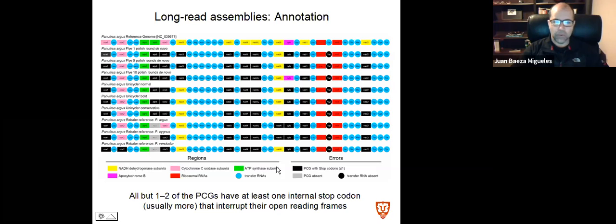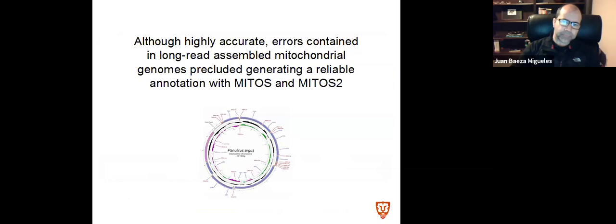So only a few genes actually were properly called by MITOS. If you go and visualize, or if you manually do this annotation, you will see that the gene is there, but the open reading frame is really disrupted, and that is causing the bioinformatic tool to not recognize the presence, the position of that gene in the mitochondrial genome. However, it is there. So, although highly accurate, the errors contained in the long-read assembled mitochondrial genomes preclude, in general, generating a reliable annotation with MITOS and MITOS2, and that has a very important implication.